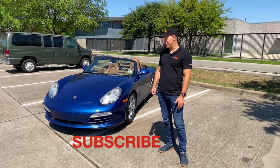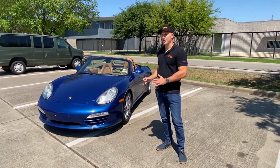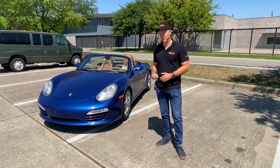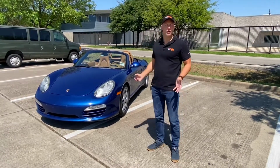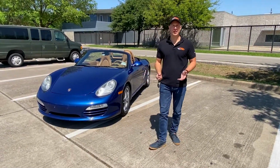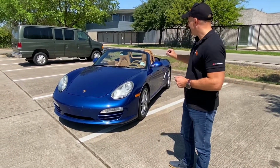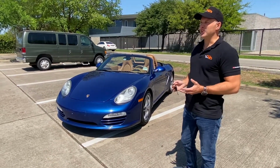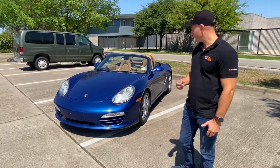Today we're in Houston, Texas, and we have rented a Porsche Boxster, a 2009 Gen 2 version. I just want to see if this is the type of car that you might be interested in buying on your way to owning your first supercar, because it is kind of an entry-level sports car. It is a Porsche, so it's branded, so you've got that. However, it does have the stigma of being a hairdresser's car. So let's see if that stigma is genuine or whether it should be thrown out of the window these days.